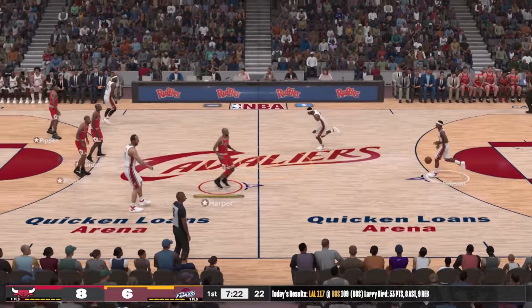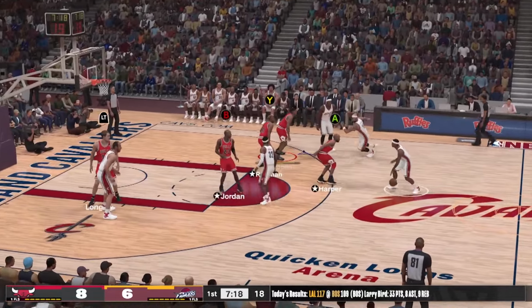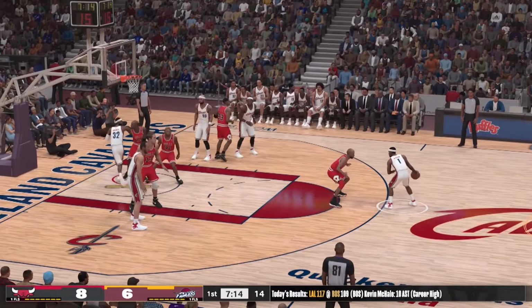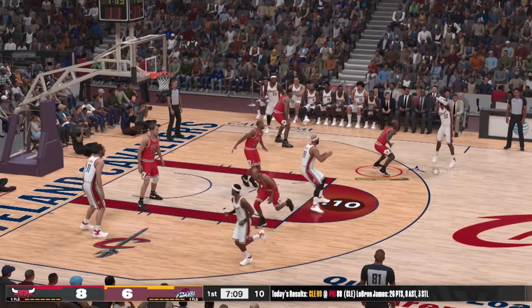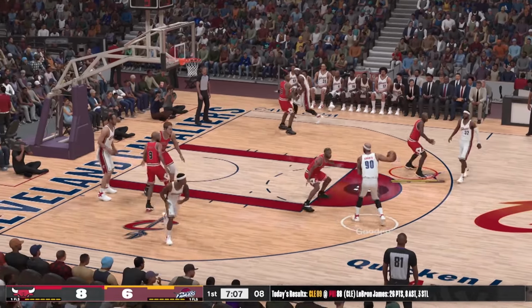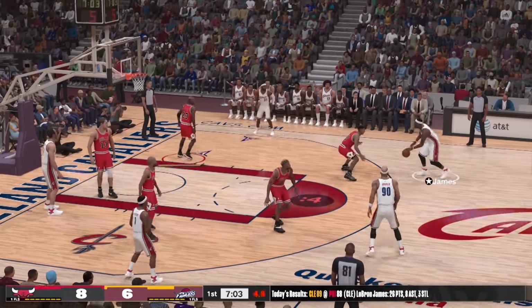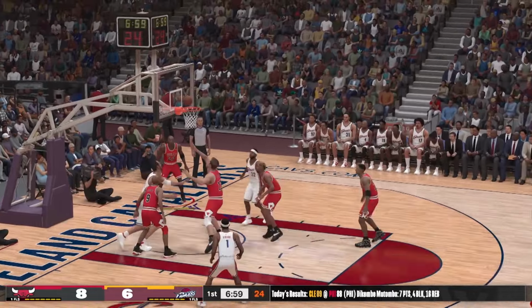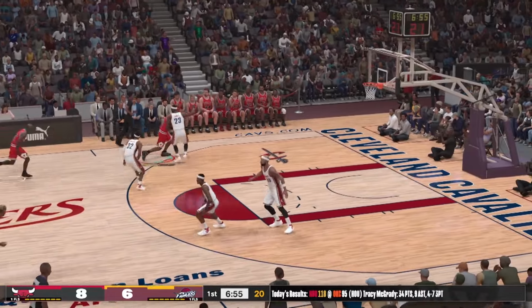The defense has to play better. So it's the Cavaliers now, trailing by two. Up top, Gibson. Here's Hughes. Here's Goodman. Pass to James. To the wing, right side. Here's Hughes. Longley with a rebound. Longley's got four rebounds now.